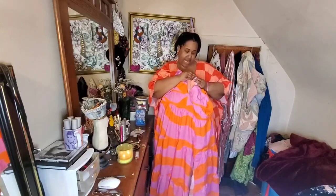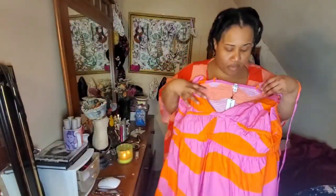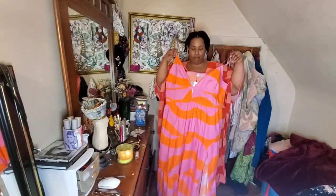This is the perfect vacation dress, okay? Perfect vacation dress. This is, once again, from Amazon The Drop. This is a collection with Juliet Fox. It's Juliet Fox. See that? Perfect vacation dress. She had two dresses to offer. I was gonna get both, but I just went back and ended up getting this one.